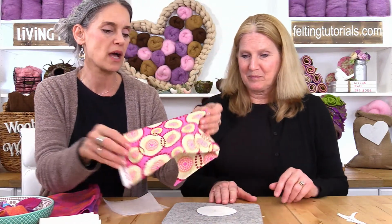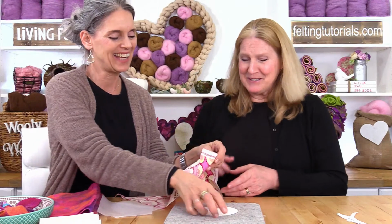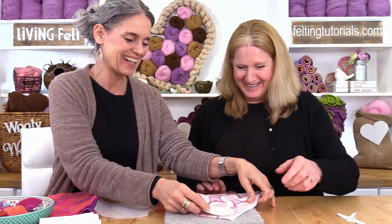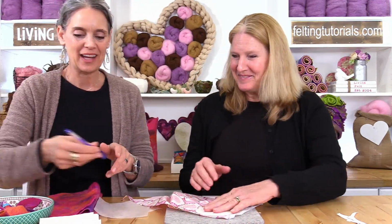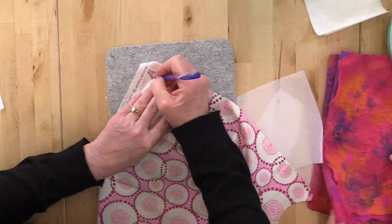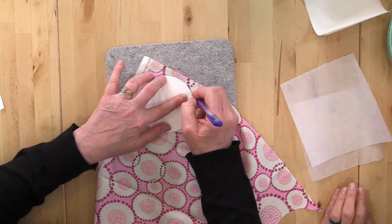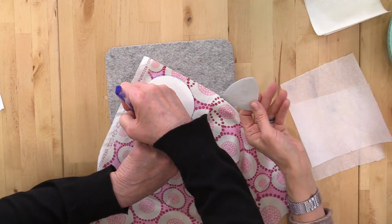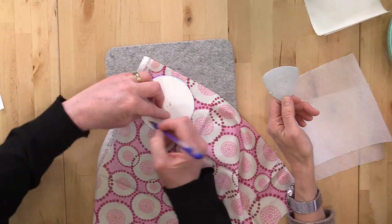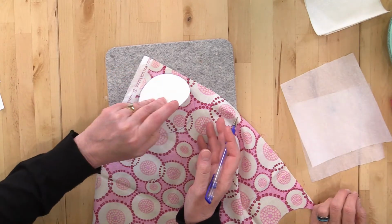Okay, so Dawn, the first thing we need to do is trace a circle on the wrong side of our fabric. So you want that to be your job? That'll be my job, yes. Let me give you a pen. Now, you can use an iron away pen, or you can use a regular ink pen. It doesn't matter because we'll cut off the lines. You could use tailor's chalk if you want. Whatever will show up on your fabric. And just make a nice tight circle.